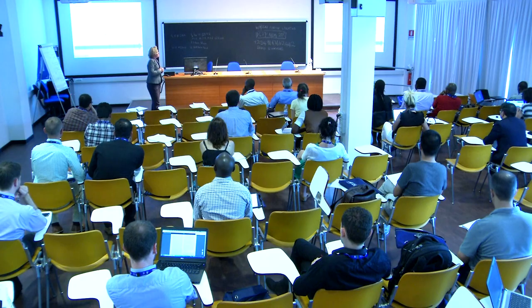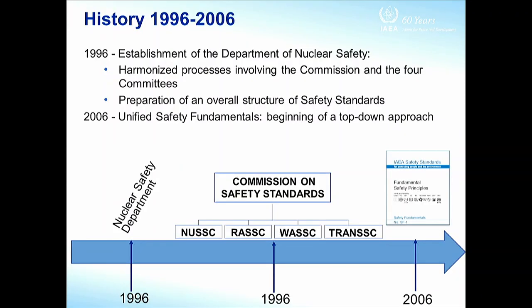But then over the next 10 years, some changes happened. Some internal reorganization happened in the IAEA. Nuclear safety became recognized as being separate from operations. Whereas previously the nuclear safety department had been a section or a division within our nuclear energy department, which assists states with improving their technology, it then became separate. It was recognized that nuclear safety deserved to be separate. That was the Nuclear Safety Department, established in 1996.